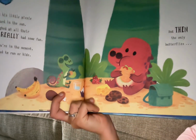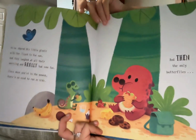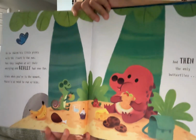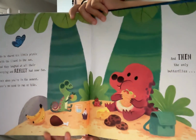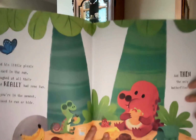There we see the Worrysaurus, red Worrysaurus, and his green lizard sitting on the sand by some trees and having a picnic. They have some cookies, cheese, strawberries, sandwiches, some water, and the turkey leg and the banana and a cupcake, and they're eating their snacks.